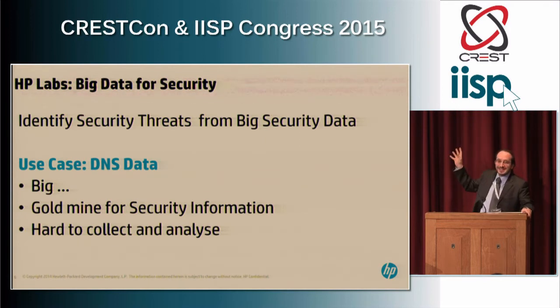So again, big data could be everything or nothing. We had to really focus on something tangible and realistic. While customers want to consider as many potential types of data as they can, what I'm presenting today is a use case on DNS data, the domain name server.